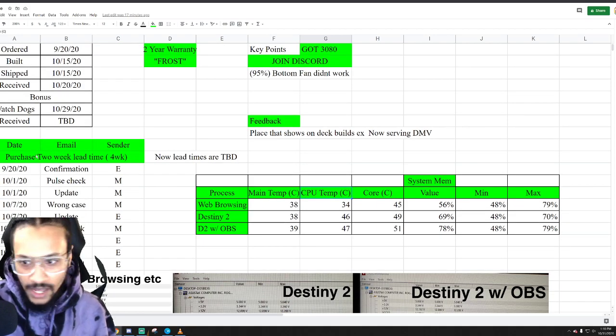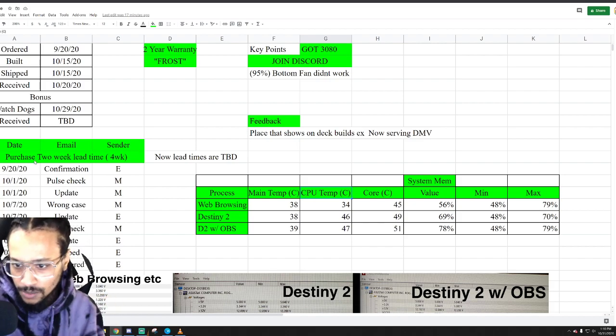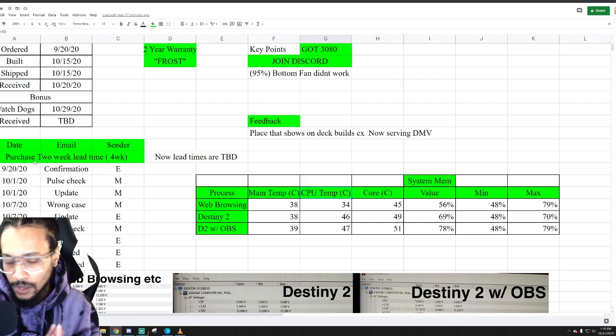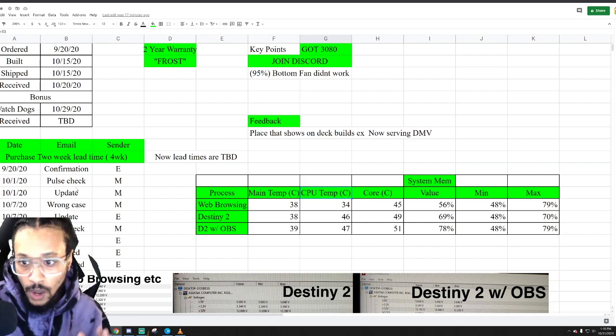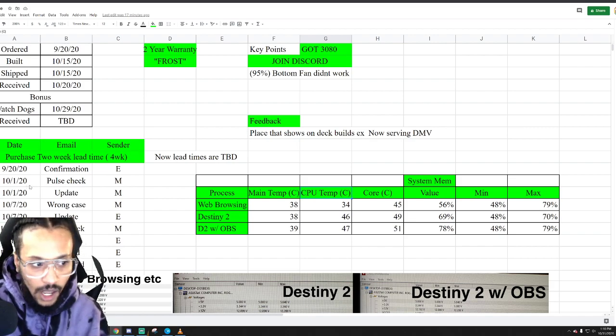I purchased on that day at midnight, fresh early, and I was expecting a 2-week lead time. I didn't join the Discord right away. So 9/20, I received a confirmation email. 10/21, a pulse check, just because I haven't received anything besides that. So Evolve sent me that. I sent the pulse check.